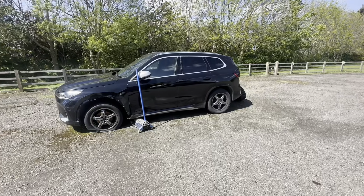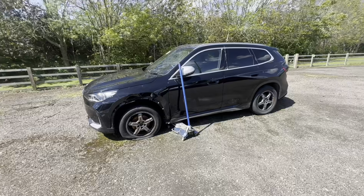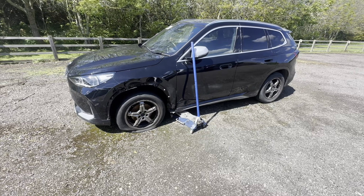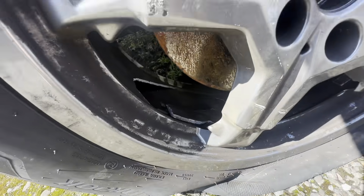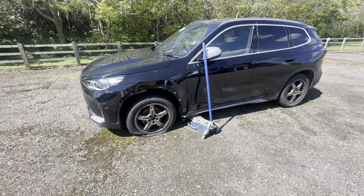Welcome back to a new video on the BMW X1. In the last video we managed to source all of the suspension components and get this one back on four wheels and off the back of our recovery truck. But unfortunately that is the original destroyed wheel, and the next step was to get a new wheel for this one, and that took some finding.